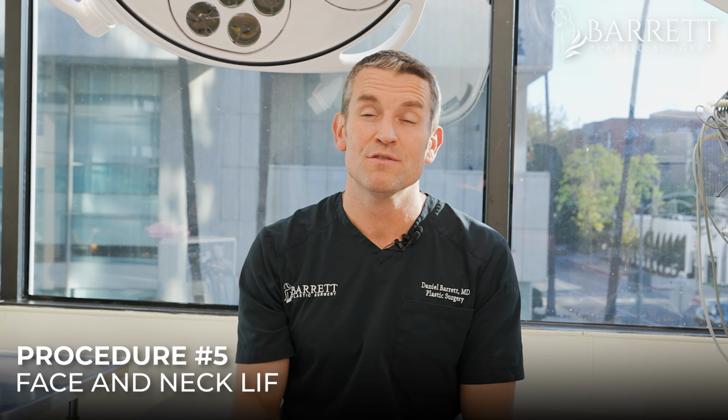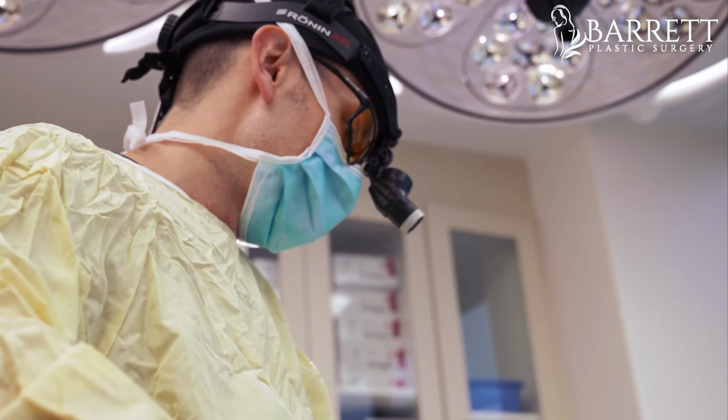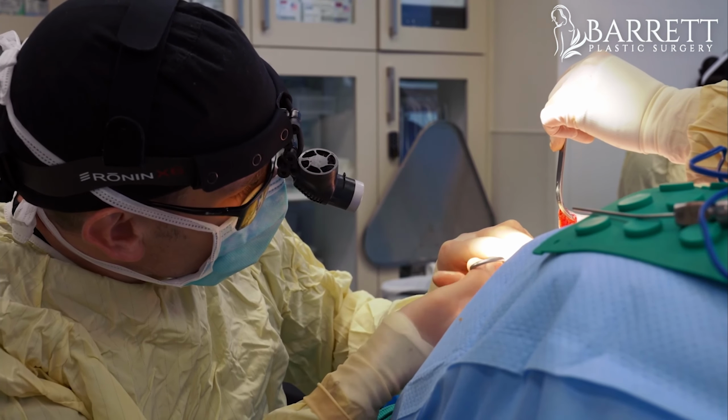And number 5 is a face and neck lift, all right? This is a total facial rejuvenation for people that typically approach the 4th, 5th, 6th, 7th decade in their life, and they have a lot of laxity of the underlying muscle in their face. Okay, it's called the submuscular aponeurotic system. So you get these little jowls that form here, you get a loose neck, okay? So we could definitely split those up.